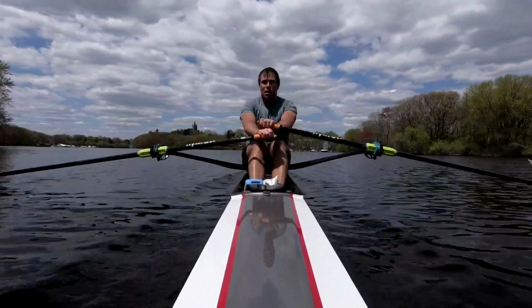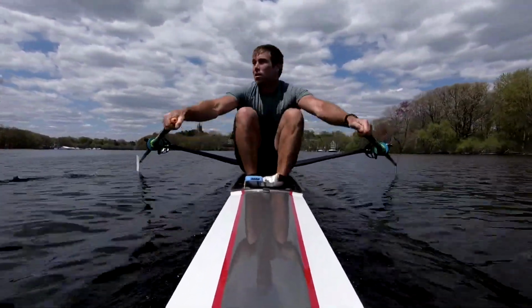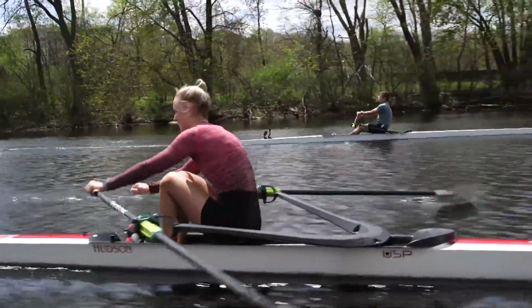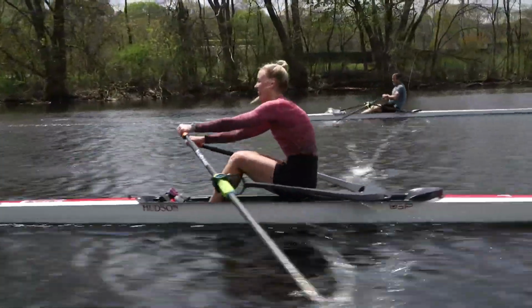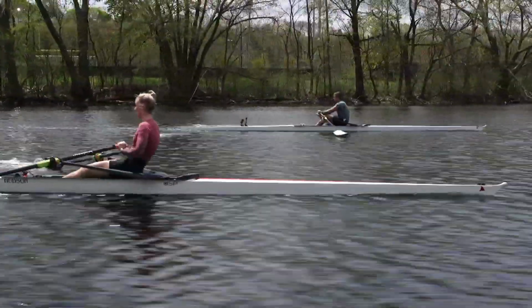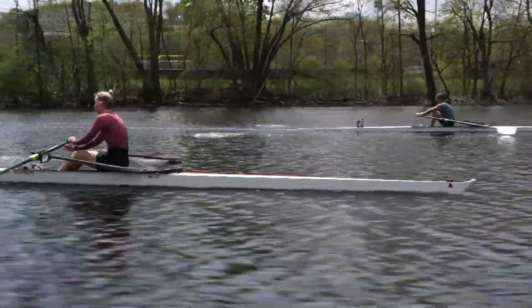Make that turn here, Mac. And James is about through. We're coming up on the buoy back. 15 strokes to go. Close to you guys. And James is through. About where, 10, is the finish line? About 10 strokes to the finish here. Okay.